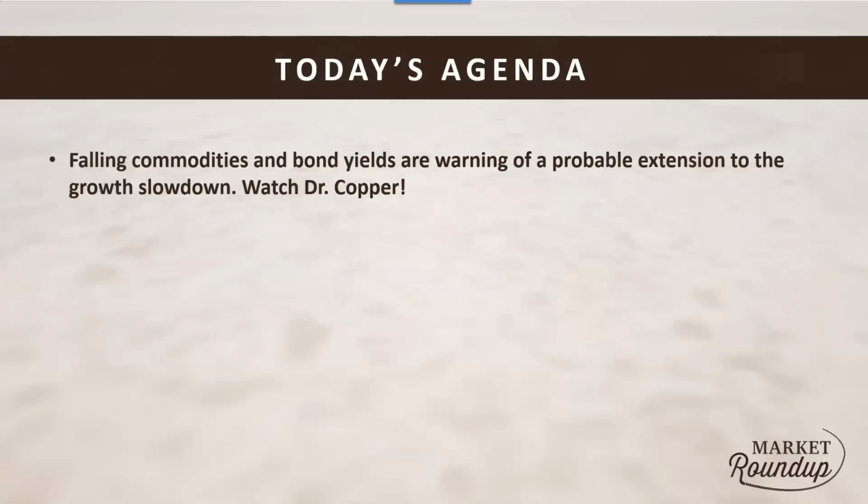Number one, falling commodities and bond yields are warning of a probable extension to the growth slowdown. And the thing I'm keeping my eye on is Dr. Copper, because Copper has got the PhD in economics, because it often forecasts what happens to the economy. So we'll take a look at Copper in a little bit of detail.